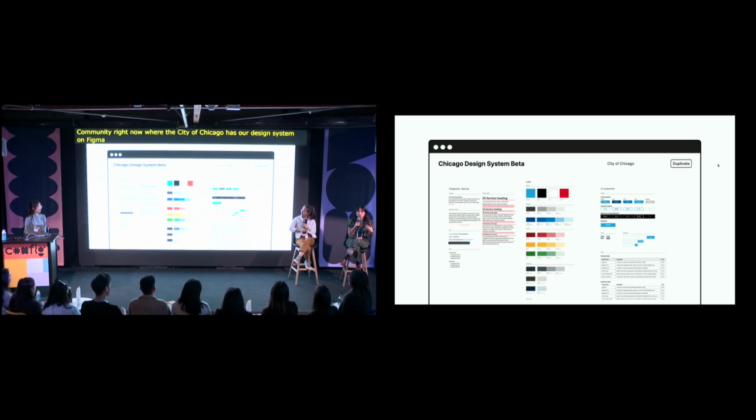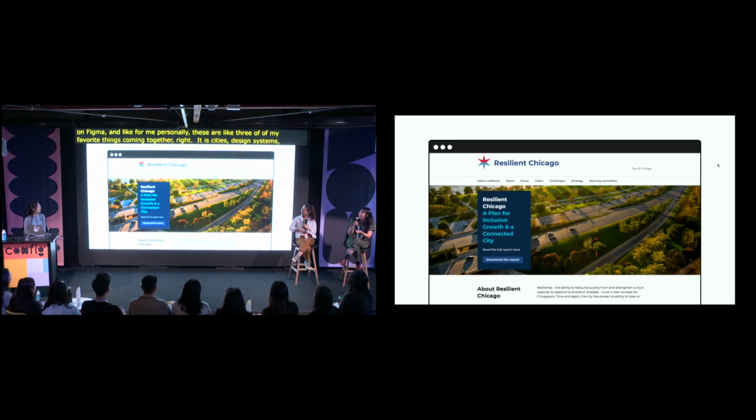And for me personally, these are three of my favorite things coming together, right? It's cities, design systems, and Figma all in one place. They actually use this system out in the wild in some of their chicago.gov websites. But since it's on the Figma community, that also means that you can go and use it yourself too.